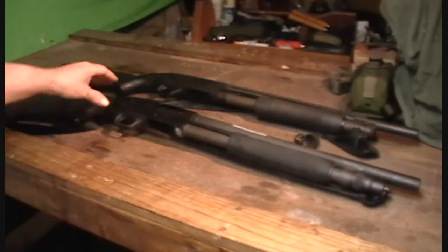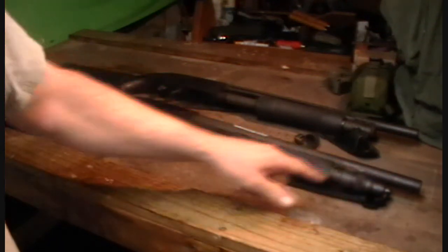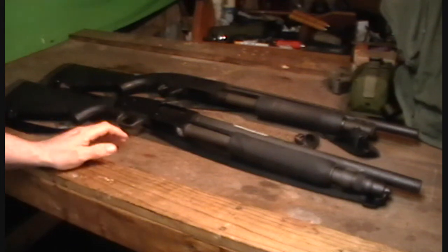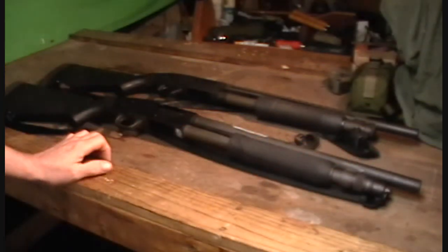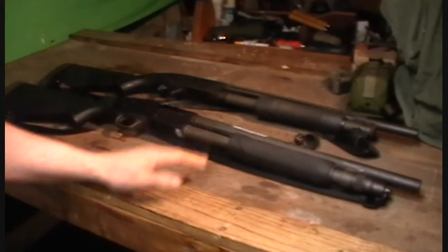As time's gone on, they began to modify them. The Marine Corps made a request for ghost ring sights to be mounted on the guns. And bayonet lugs became standard. They really love their bayonets in the Marine Corps. So those were added. Primarily, those guns go to the Marine Corps. The Army, Standard Navy, the Coast Guard, Air Force, they tend to use either the 18.5-inch or a 20-inch standard riot configuration.